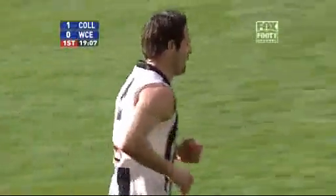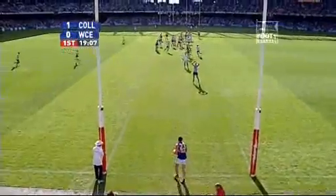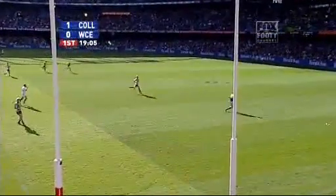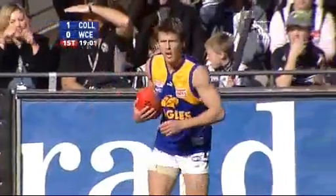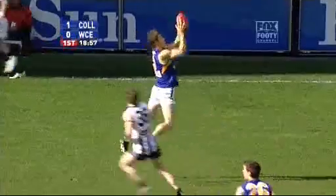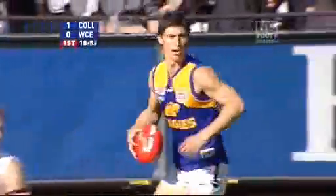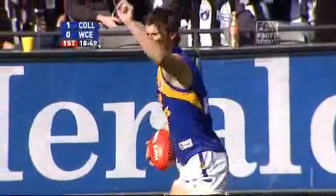Just some matchups in the West Coast forward line. Prestigiacomo has gone to Lynch and Clement has gone to Chick. Glass short to Brett Jones, who marks in the back pocket. Leads on from Stengline, and the kick is perfect. So one of the heroes of last week, Tyson Stengline, kicked the winning goal in the Eagles' thrilling victory over the Sydney Swans.